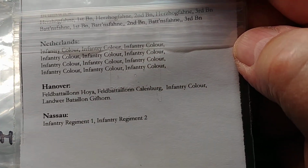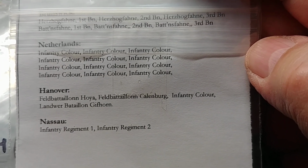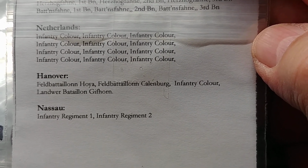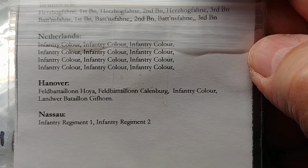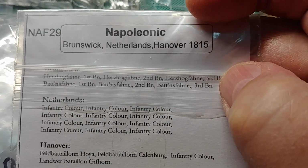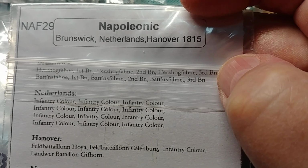But as you can see, there's the infantry colours, four lots of infantry colours for the Dutch, for the Hanoverians, the Field Battalion Hoya, Field Battalion Kallenberg and so on. For Nassau, the infantry regiments 1 and 2, and then underneath here, where you can't quite see, would be the battalions Farn, Herzogsfarn and so on for the Brunswickers.